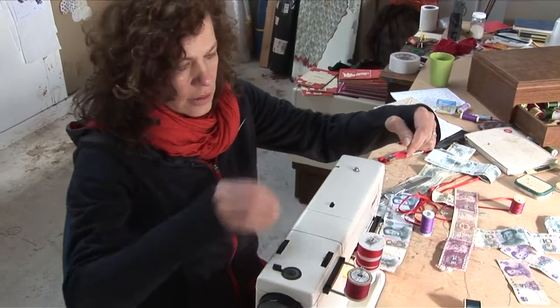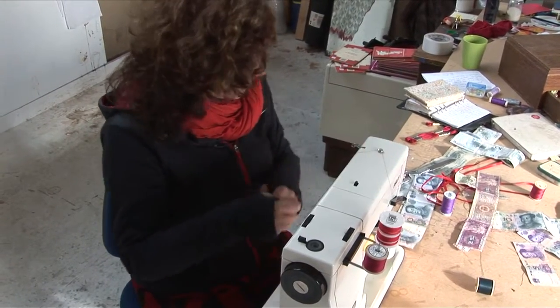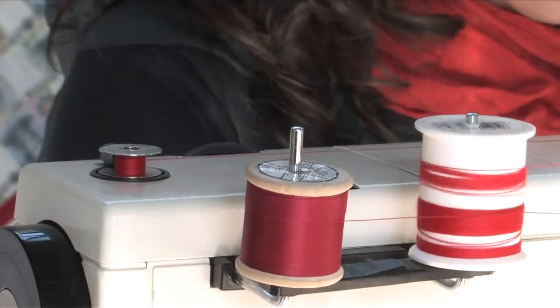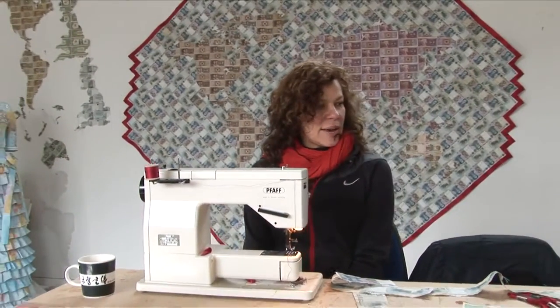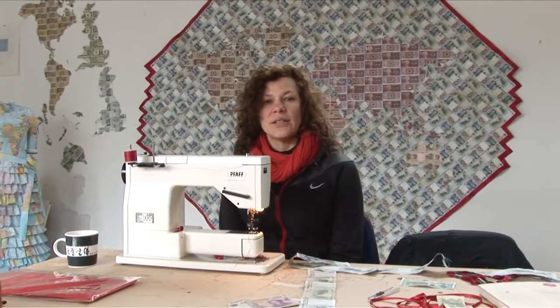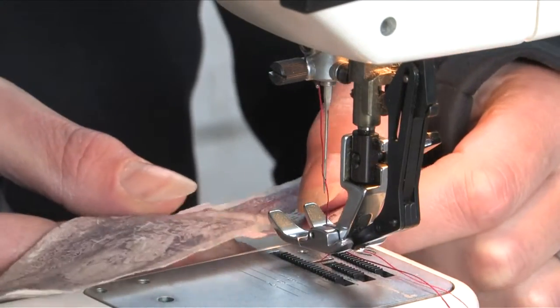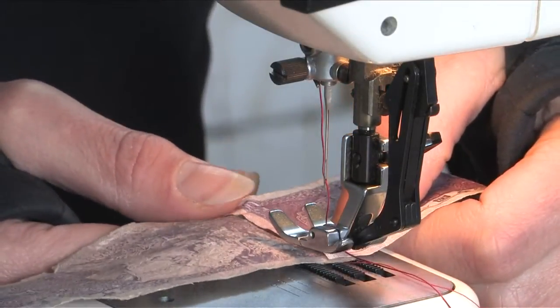Sewing is one of my processes, one of many. I think sewing's become more and more important actually as the years have gone by. I grew up in what I call a make, do and mend household where we recycled absolutely everything, and I learnt to sew from a very young age, and I learnt how dressmaking patterns work, I think, before I could read. And I think that has influenced the work that I do now very much.